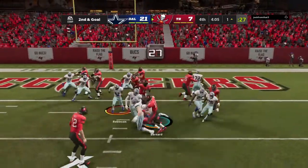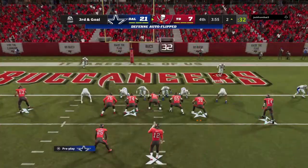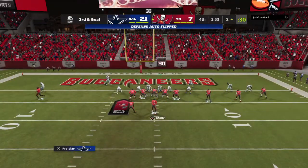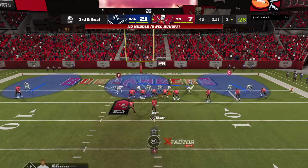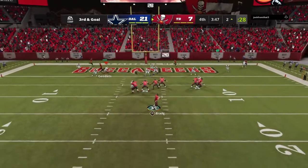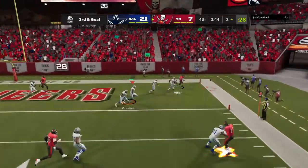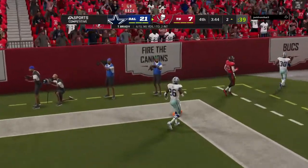Again, it's Bernard. And this time they were waiting for him as he'll be knocked down before he can get back to the line of scrimmage. Brady now on 3rd and goal. Flushed out right. To the end zone, but it's incomplete.